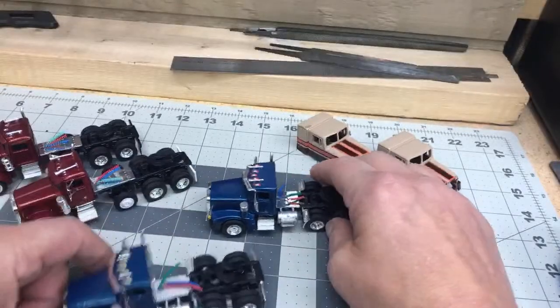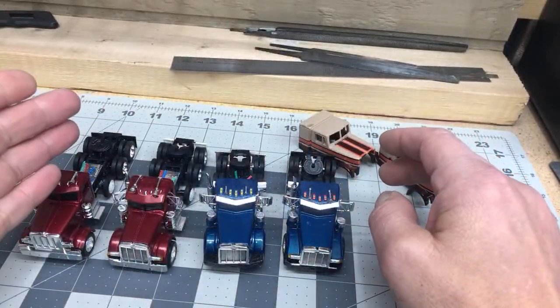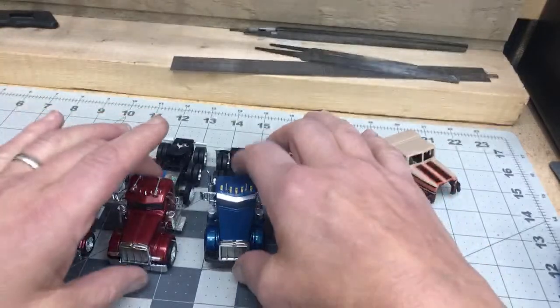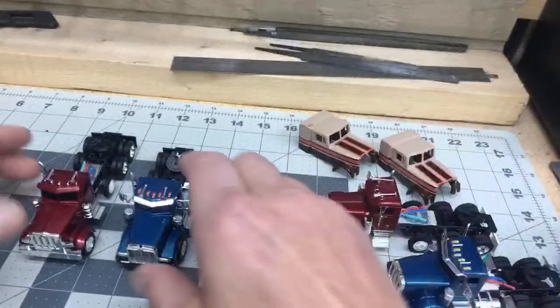Okay, so here we have the two blue Peterbilts and the two red ones. I'm going to start with version 1.0. 1.0 will be the version that's easier than version 2.0. So I'm going to set these two over here. I'm going to set this one over here. And I got video coming.